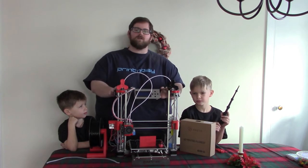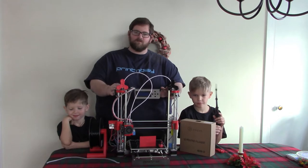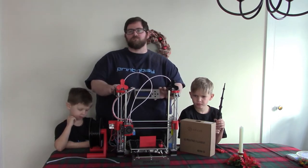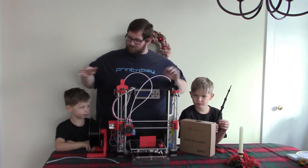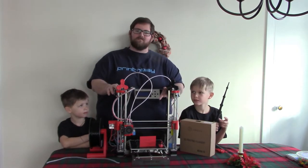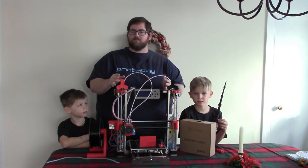So ever since I got into 3D printing, 3D printing has been making an appearance at pretty much every Christmas. Whether it's Christmas ornaments or toys, I always bring home something that's 3D printed. Shortly after I got my first 3D printer, I brought it home, and my nephews, Jackson and Nathan here, have been asking me to bring it back ever since.